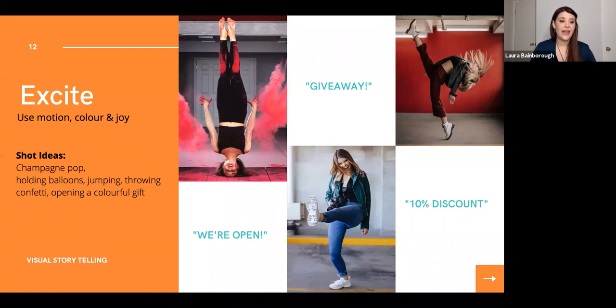The next thing is to excite. This is the perfect time if you're taking an image that you want to use motion, color, and joy. These are the kinds of photos we use when we're trying to excite people. That could be "we're finally open," or we're doing a giveaway, or we have a 10% discount. Those kinds of things where you're trying to attract customers and let them know you're offering something that is going to give people a surge of adrenaline is the perfect way to grab an eye.